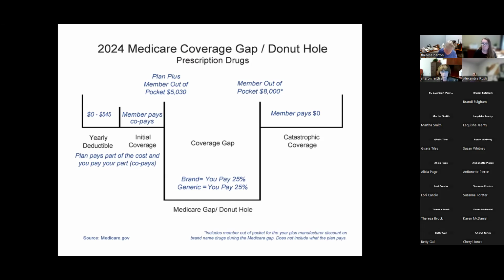So in the initial coverage period, hopefully the drugs aren't too expensive, but sometimes they are. There's a lot of tiers that they put on the drugs these days. And it seems like more and more of the drugs that some of our clients take are more expensive. So what happens when the total cost of the medications since January reaches $5,030 is that you go into the coverage gap, also known as the donut hole.